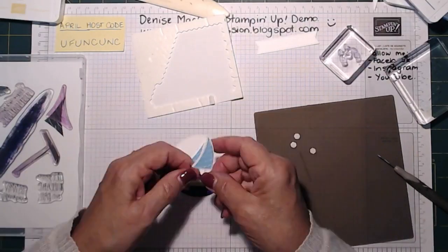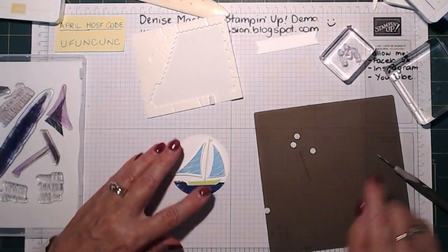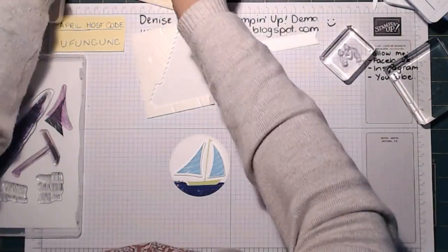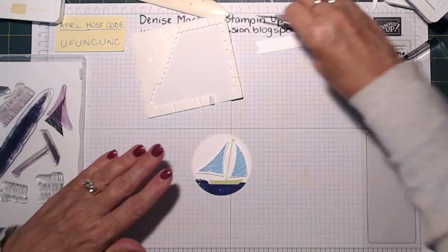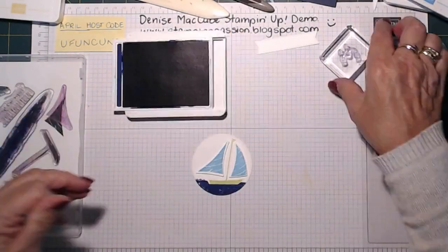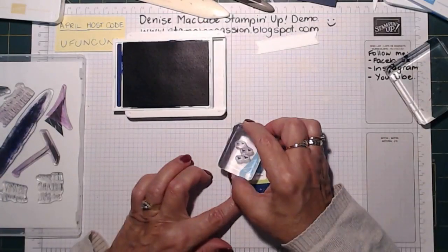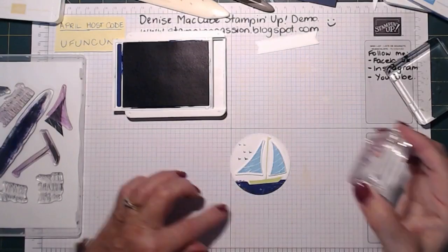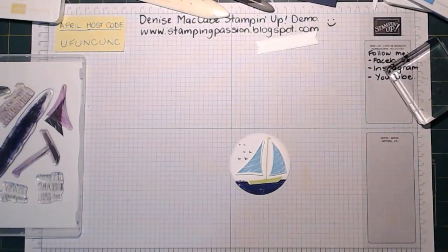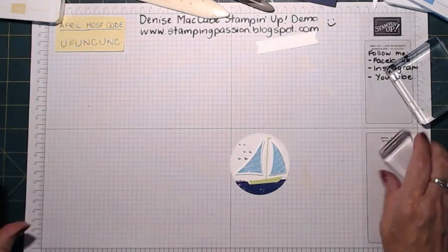Mind you, the days are still pretty nice. So I'm just going to put my sail like so. So that's my sail done. Sails. And I'm going to get my little birds. It's a really cool little stamp set. I do like it. And we've got this little flock of birds flying along. And I'll put that there. So I'm pretty sure that's done now.